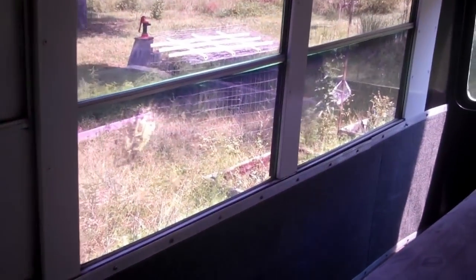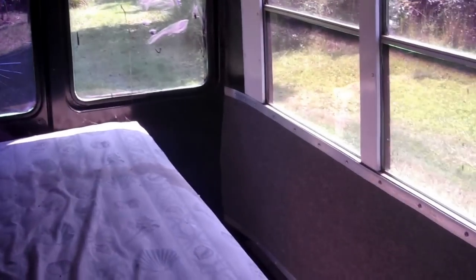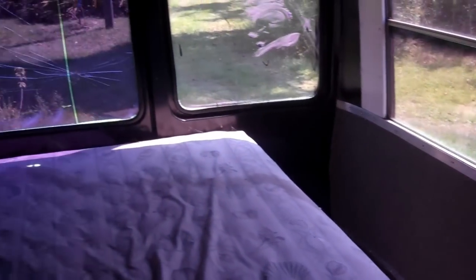Now the windows in this bathroom are painted white because this bus, where it was sitting, some of the windows had been shot out. And so I went and had new glass made. I disassembled most of these windows, and I had new glass made for a couple of panes, and I went ahead and put window tint on all of them so people couldn't see in here. And I took these plastic panels and painted them white so that you would have privacy in the bathroom.